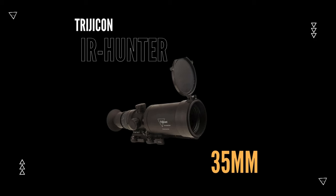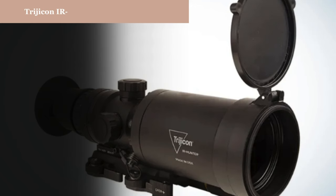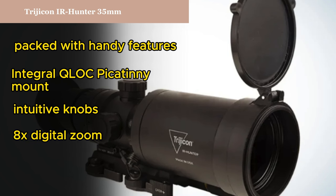Number 3, Trijicon IR Hunter 35mm. This thermal imaging device comes packed with handy features for smooth operation and versatility. It's equipped with an integral QLOC Picatinny mount, making it easy to attach to your gear. You'll find intuitive knobs that control most functions, simplifying adjustments while you're in the field. With an 8x digital zoom, it allows you to get a closer look at your surroundings.